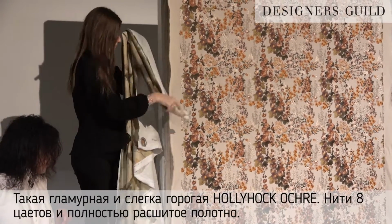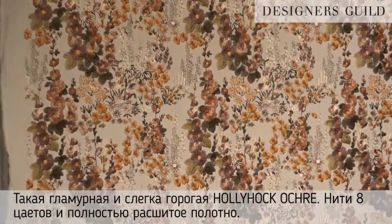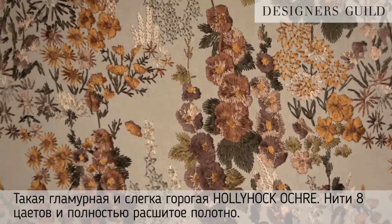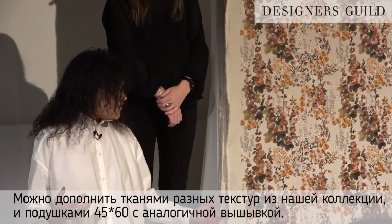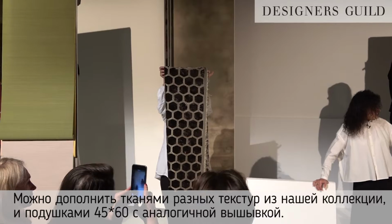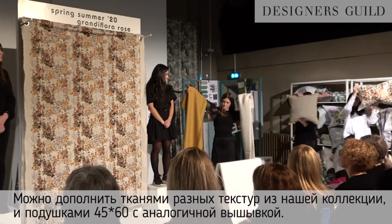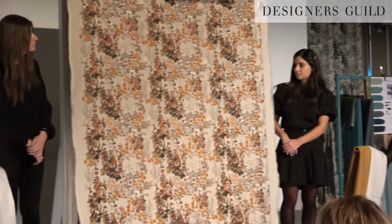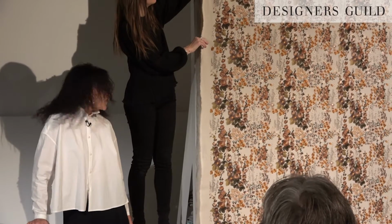So glamorous, delightfully expensive. Hollyhock. I think there are about 8 different thread colours, totally embroidered onto linen. Okay, so that we're getting these different textures within the decorative collection. So manifold, more colourways of Brera and Ariska there. Cushion, also specially embroidered so that the pattern works within that 65 by 45. Little bits of moss. Very neutral. Warm neutral. Cool neutral. Whatever we want.